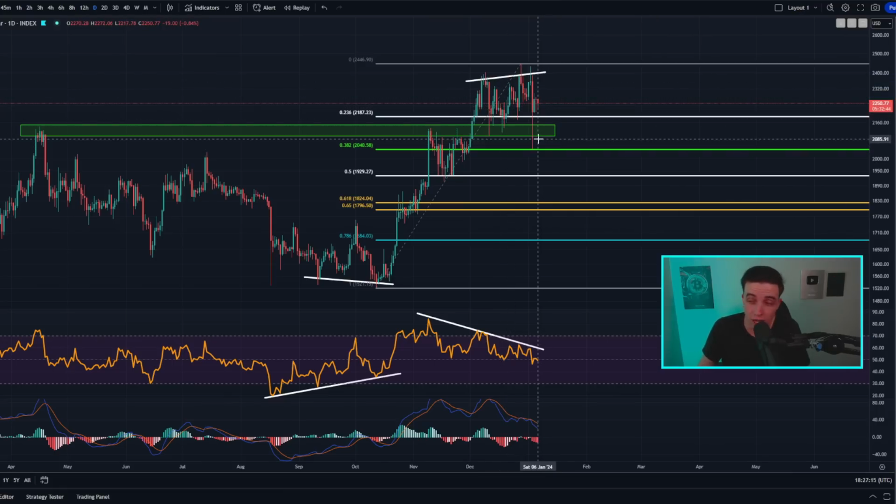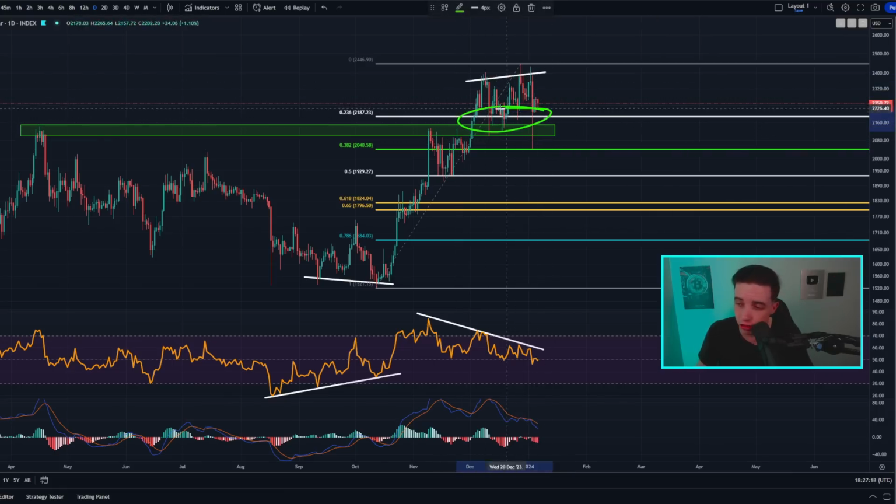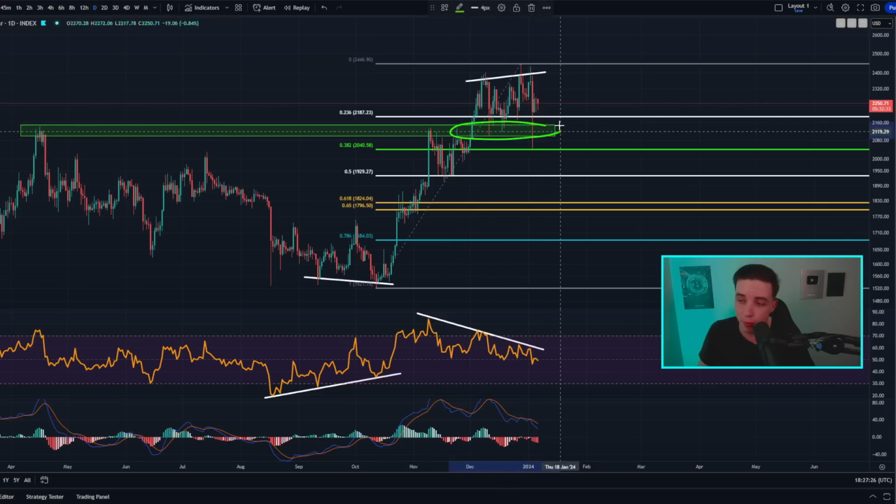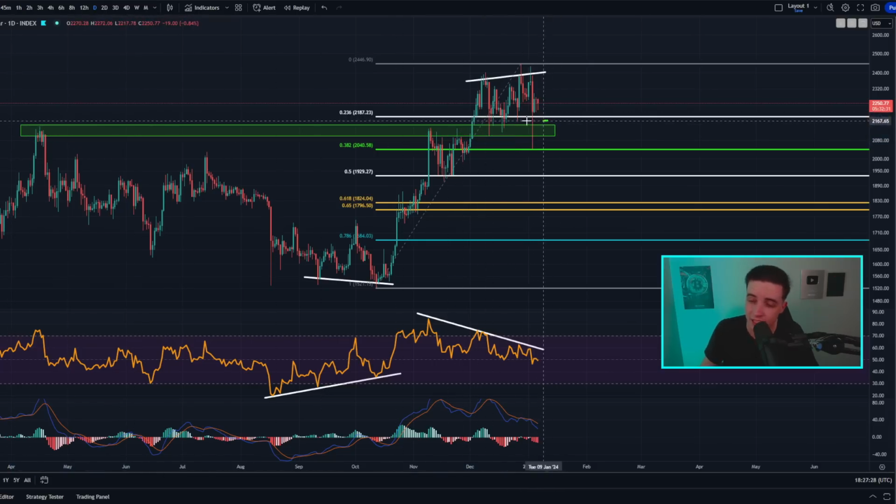And as for support levels on the daily time frame, we have this Fibonacci level of support at around 2190. We also have another Fibonacci level of support at around 2040, and we have this previous area of resistance now acting as new support, sitting in between around 2.1k going up towards around 2150, once again acting as support.